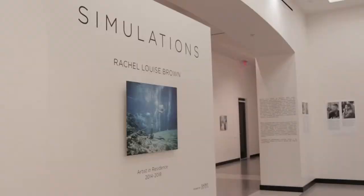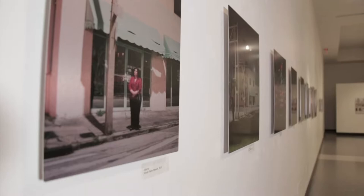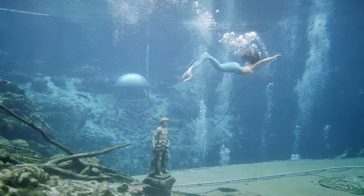In a similar way to the simulated environments and the people who responded to the casting call, the ballerinas, the marching bands, they are the end point, I think, where the exploration was about people who actually perform and become a simulated character rather than an environment. So it kind of went full circle.